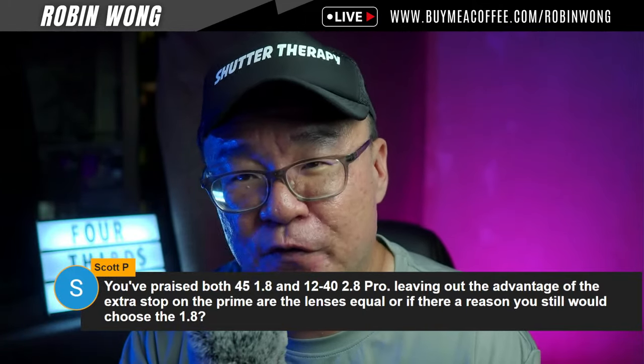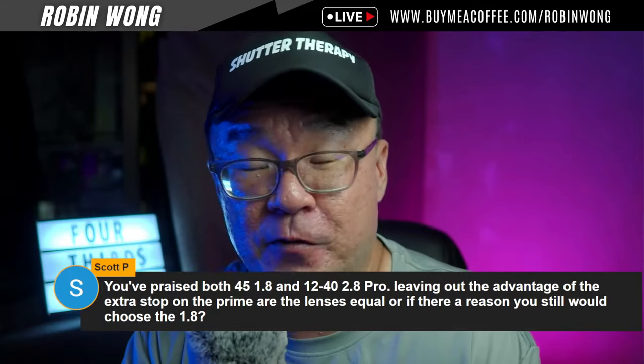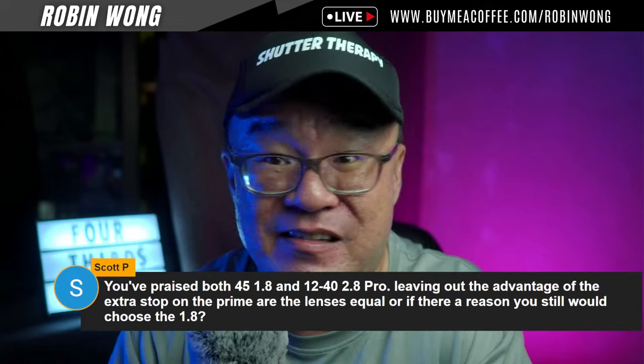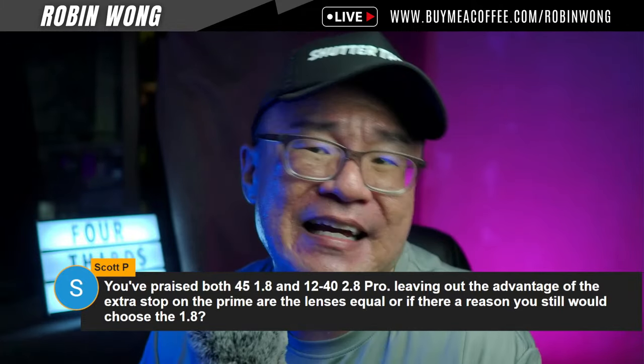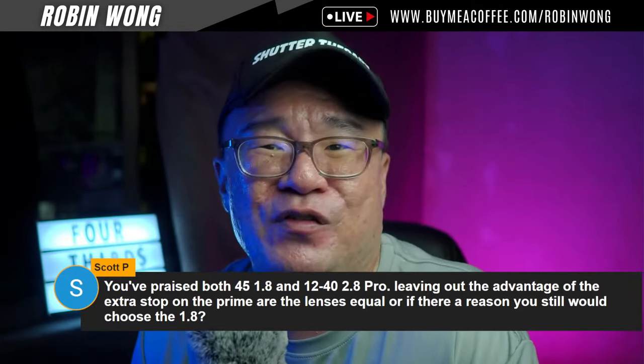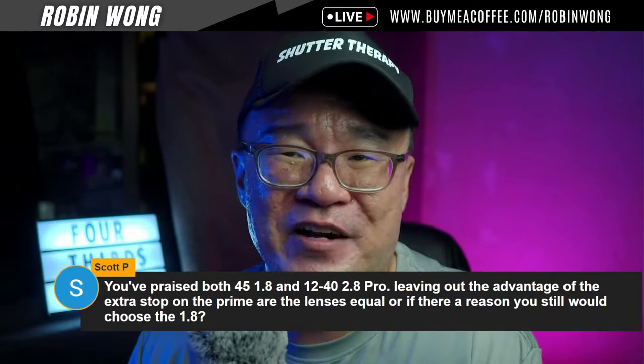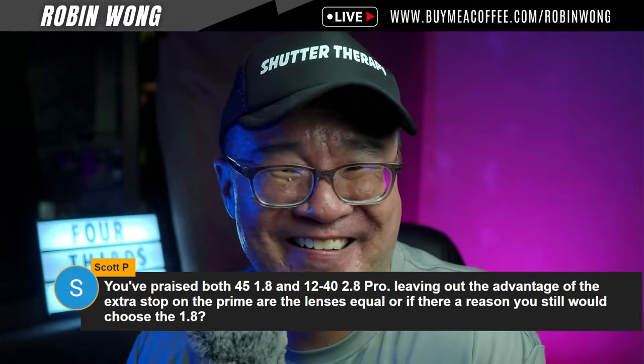I have to admit the 12-40 lens is sharper than the 45 f1.8, but sharpness is not everything when it comes to image quality, and my clients don't pixel peep anyway. Right? But if I can get away with the 12-40, of course I would just use the 12-40. If it's a studio shoot with all the lights and I'm staying at ISO 200, I'll just use the 12-40, right?